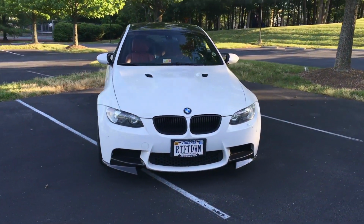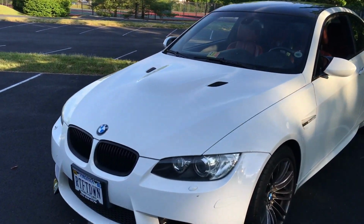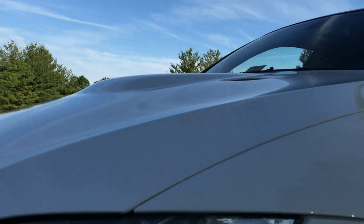Okay, so M3, you always know an M3 by the power bulge. Look at it.